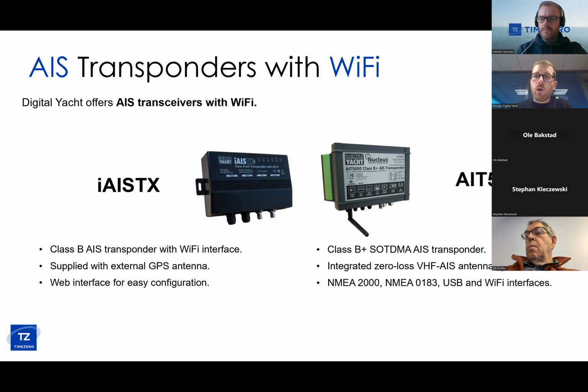And then they create a local Wi-Fi network, and all the AIS and GPS data will be transmitted over the Wi-Fi. And with a product like the AIT 5000, it can also be directly connected to your other NMEA equipment, and other NMEA data will be transmitted over Wi-Fi. So for example, if you connect your depth, speed, etc. to the AIT 5000, you can simply connect, and you will receive over the Wi-Fi network all the AIS, GPS, but also speed, depth, etc. So everything through the same Wi-Fi network.